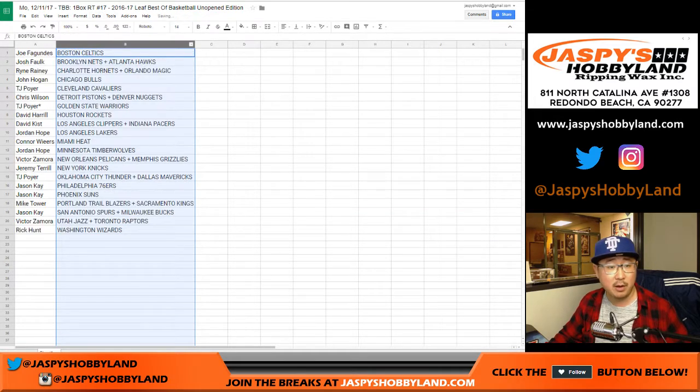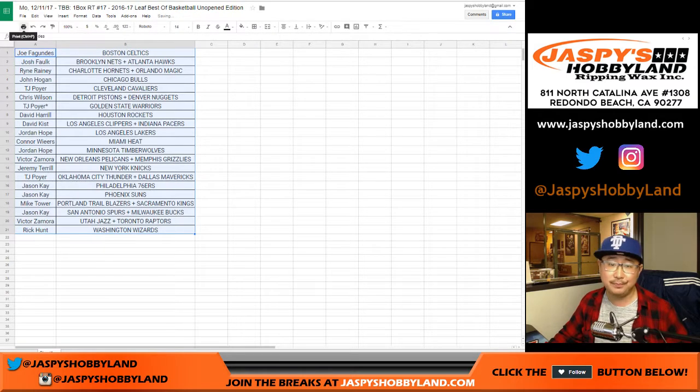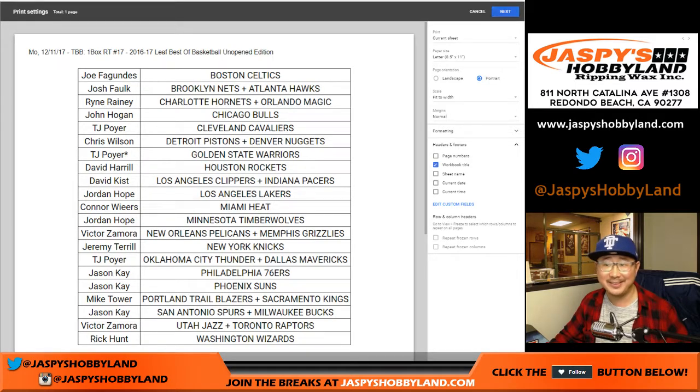So let's sort by column B, so they're all alphabetized by team. Feel free to trade, but kind of hard to, not knowing what box is going to come out of here.